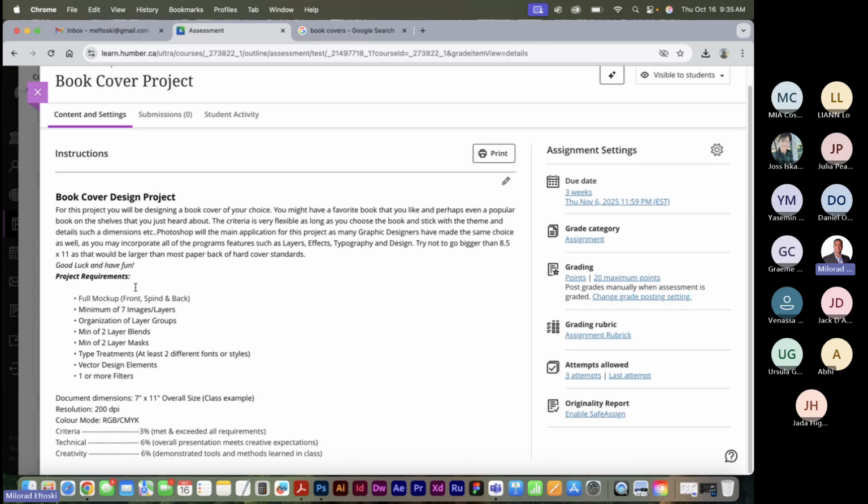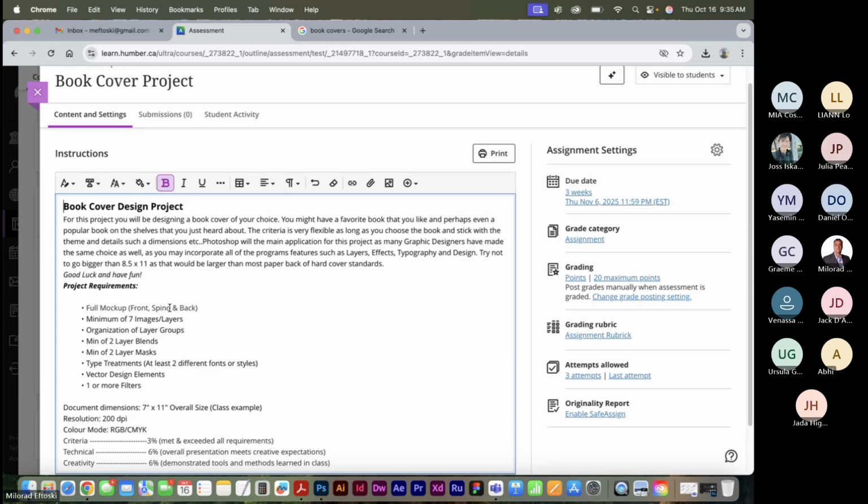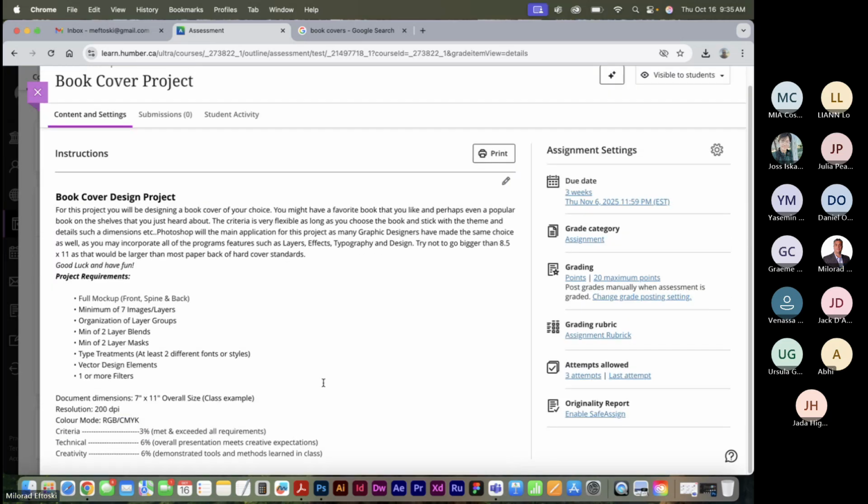So here are the requirements for the project. A full mock-up. So you're going to create the front, spine, and back, basically. Minimum of 7 images or layers. And that's all included. I mean, that's really the least you can do, right?